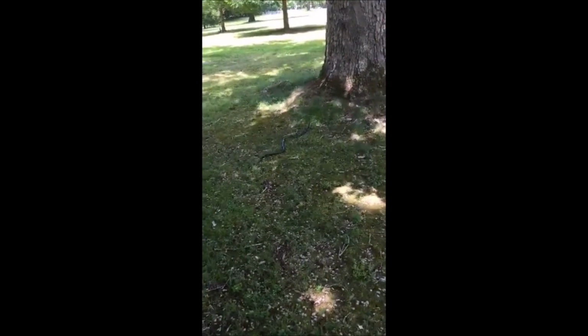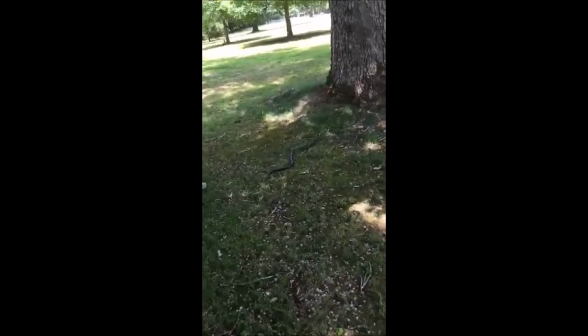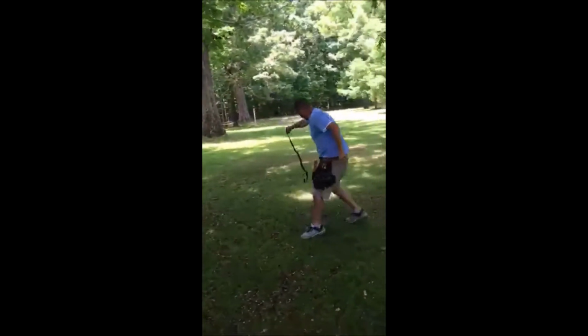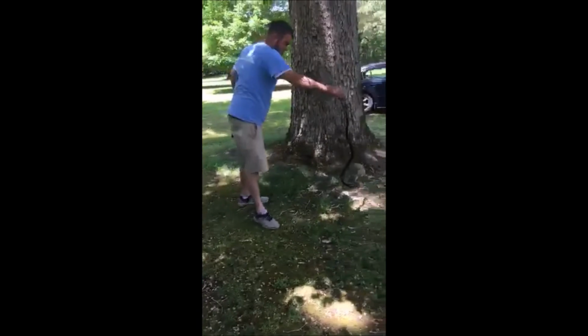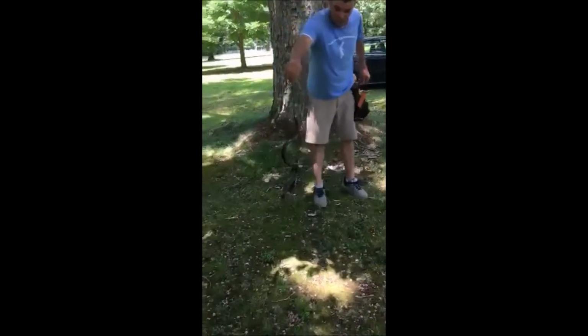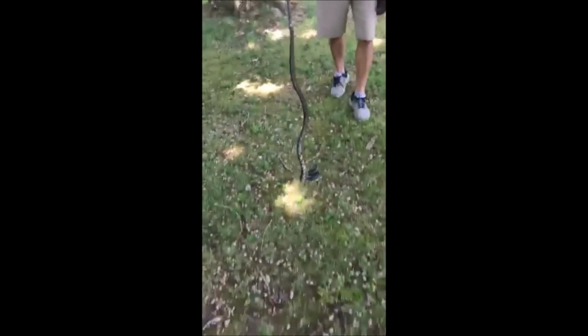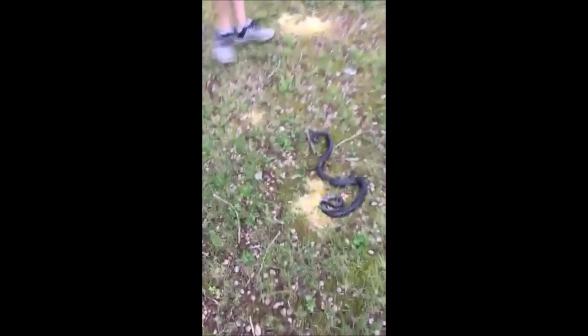Jeffrey, Crocodile Jeffrey, sneaking up on the black snake here. Yeah, buddy. That's just like a black racer, yeah? I heard their bite hurts pretty bad. He's a big boy. Wait, me backing up. All right, release. All right, buddy. You have a good day, dude.